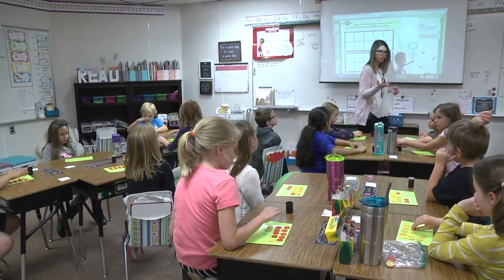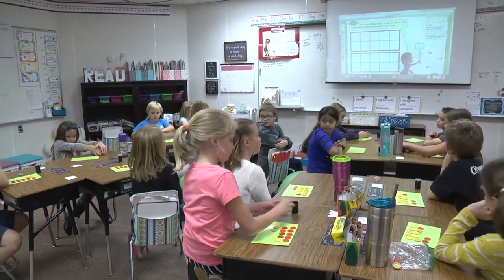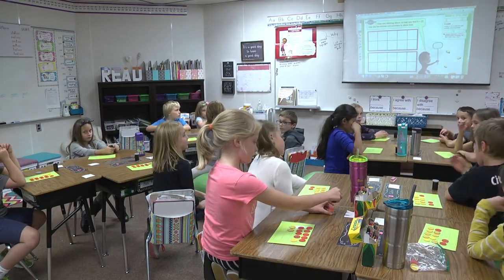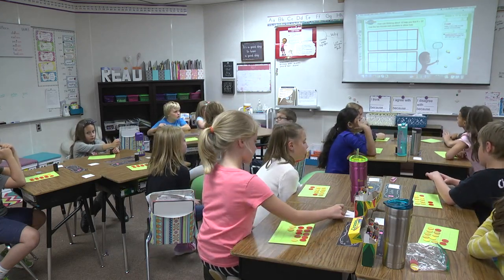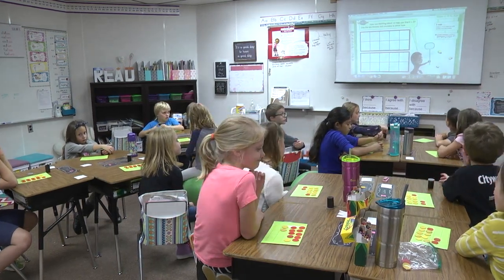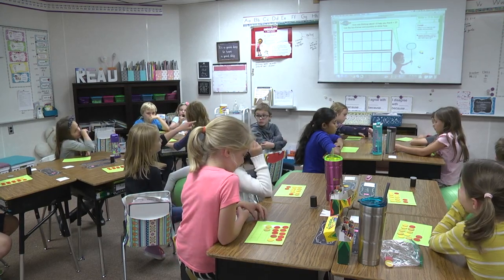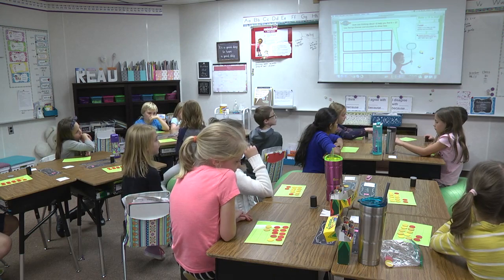What did you do? So I put 9 red on the 10 frame on the first one, and then I put 3 more yellow counters on there, and then I plus them together, and it equaled 12. Yeah, so Ava started with 9 red counters on the first 10 frame and 3 yellow counters on the bottom. And when you made a 10, what changed? How did your 10 frame change, Ava? I needed to put, like, 2 more on the second 10 frame because you can't put 12 on just a 10 frame. Yeah, she needed to move them around.